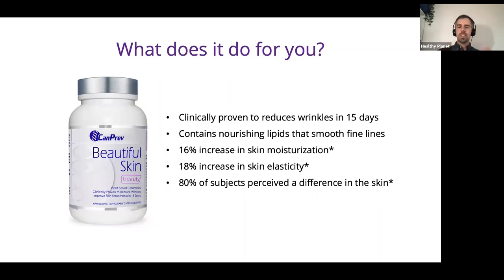So what does it do for you? It increases ceramide production in the outermost layer of the skin. 50% of the skin is ceramides. It improves moisturization. Increased ceramides mean increased water retention. It improves skin elasticity by inhibiting elastase, which degrades elastin. And this promotes elasticity, right?